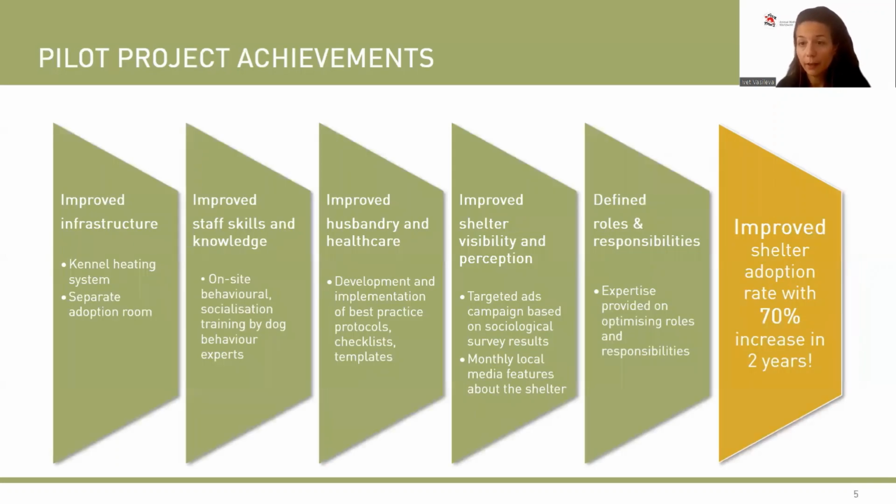At the end of the pilot, we were able to improve, firstly, the infrastructure of the shelter by providing a kennel heating system, as the shelter didn't have one previously. And as you can imagine, the winters in Ukraine could be quite cold. We also provided a separate adoption room with the hope that actually this could serve quite well for the staff to be able to match potential adopters to the right dogs in the right environment.